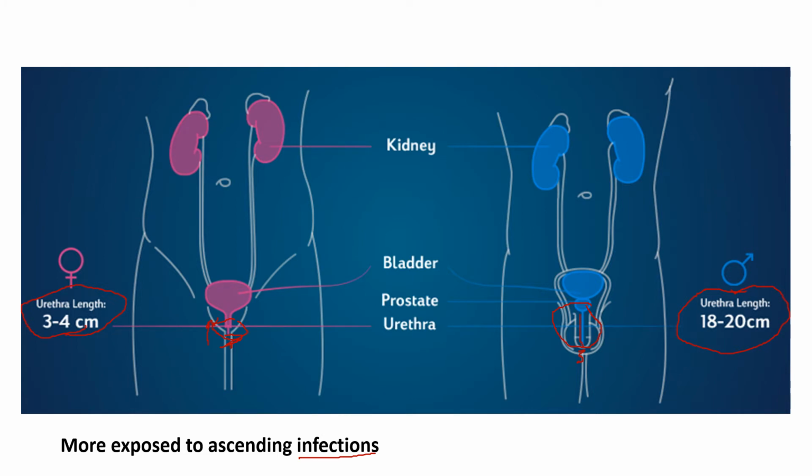So of course, both male and females can get a UTI, but one reason males get fewer UTIs compared to females is because the bacteria will have to travel a longer distance to enter the bladder as opposed to females. And then, of course, another reason with the females is that the rectum and the urethra are pretty close together. So that's also going to play a role as well.